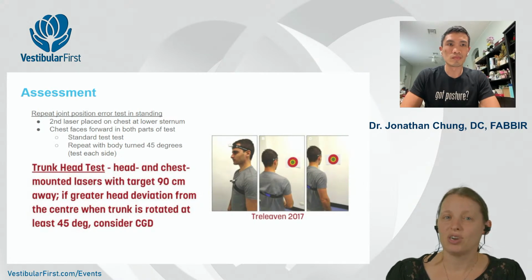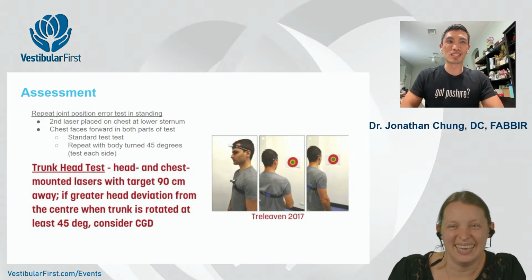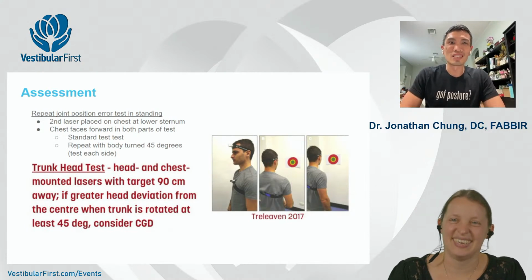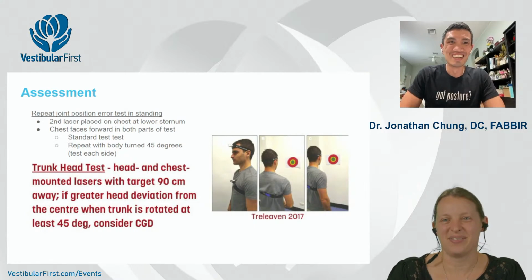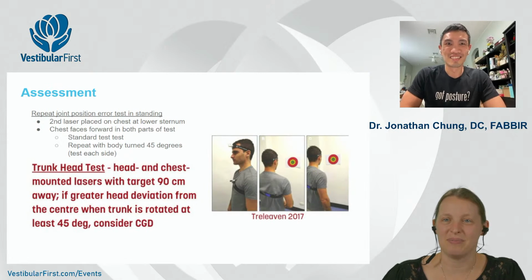Have you tried this version at all? I just learned about this recently myself. I played around with it in courses, but I haven't done it on any patients, to be honest. It just seems like the setup for it is harder to be consistent with, like lining up that chest strap. So I just never felt confident about my ability to do that. Fair enough. Yeah, same. I've used it very rarely for that same reason, to be honest.